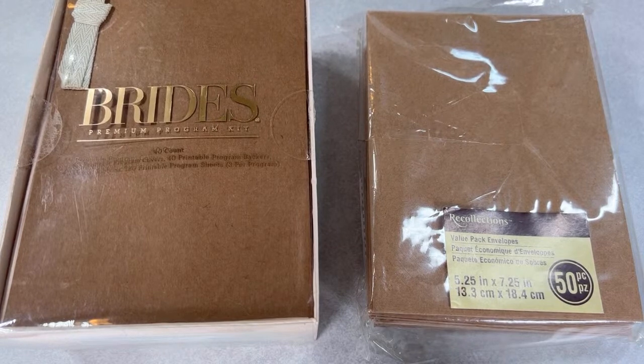Let me toss this bag, try to pick up after myself as I go. It's always such a mess after the auction, you guys. It's like out of control. Okay, what else do I have going on here? Oh, okay.